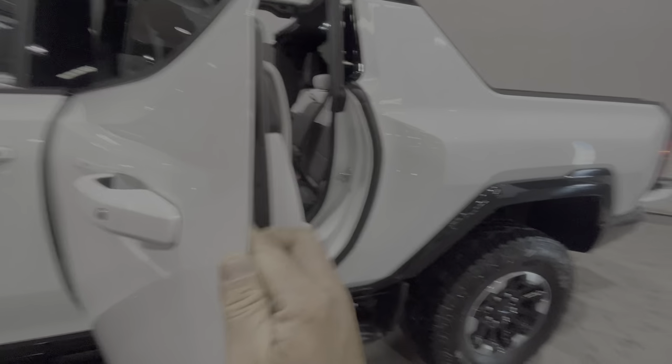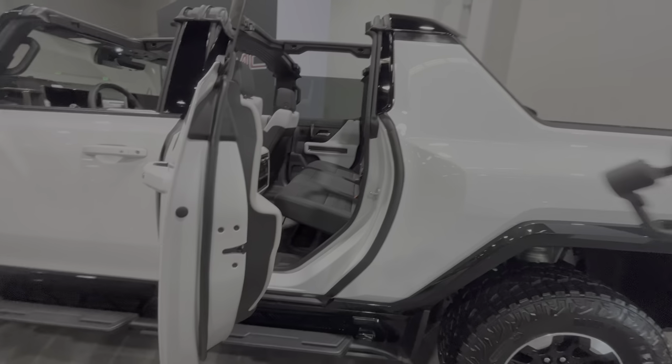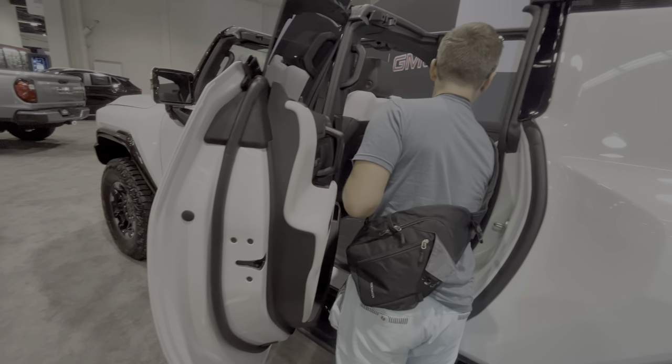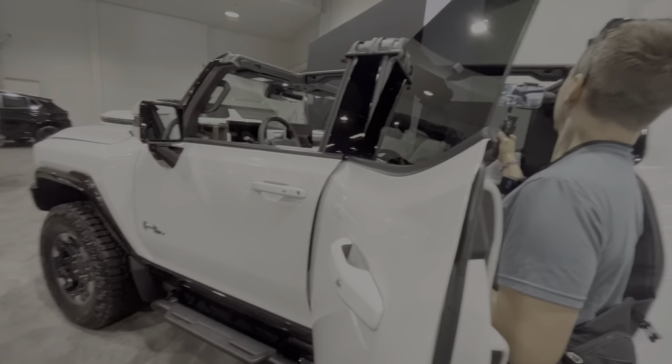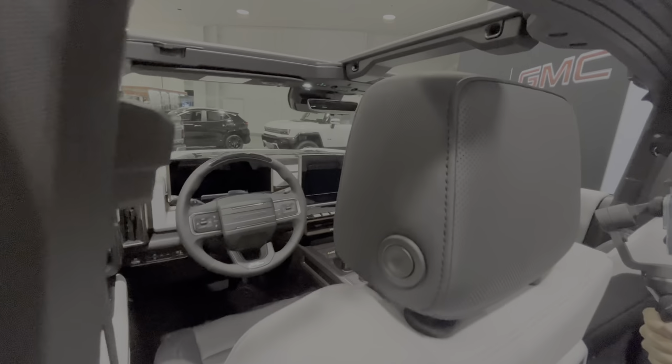It's a double Targa. Is it open? You wanna go check it out inside real quick? Yeah. Can you imagine yourself driving this car somewhere in Big Bear?